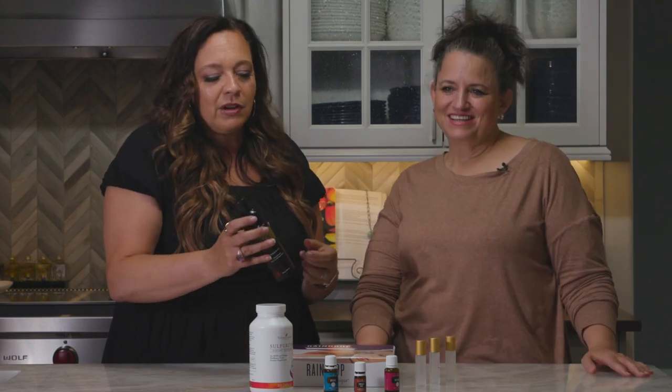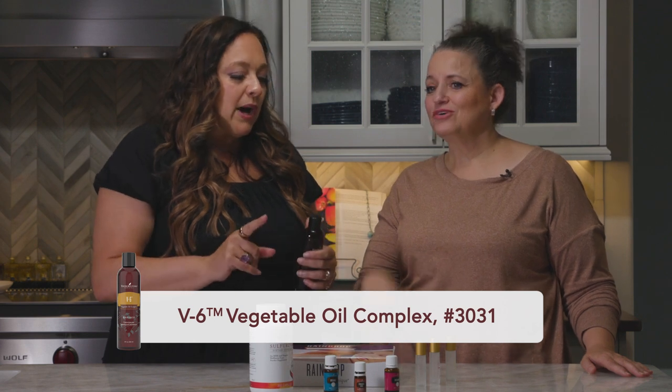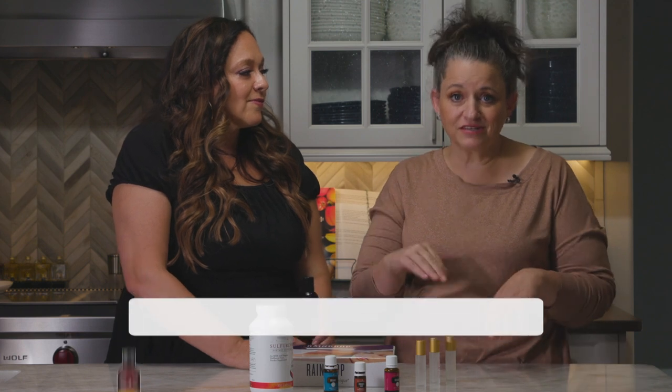Now, personally, I've never done a patch test. I just use them and if it's a little spicy, I'm going to use some V6 or organic olive oil, and then I put it on and it cools off. Which is a great tip. You can add the carrier after you add the oil, and it does slow down the absorption, so it works. And with that, I'm going to add this little thing on.